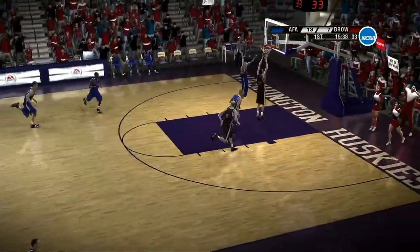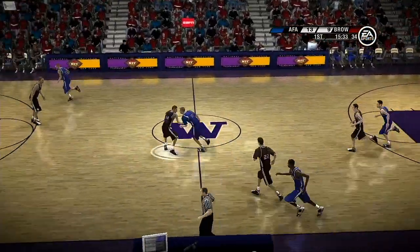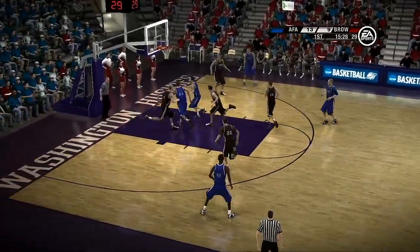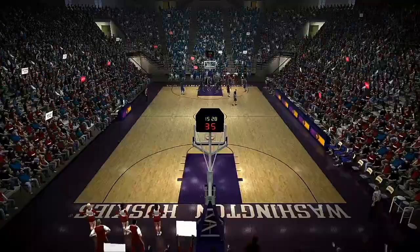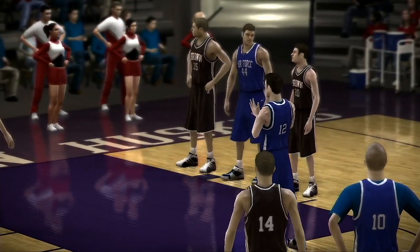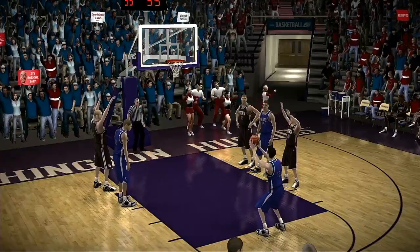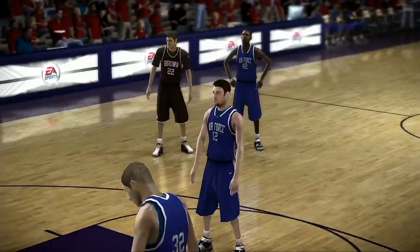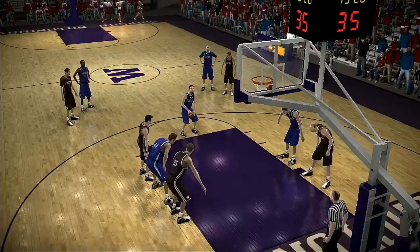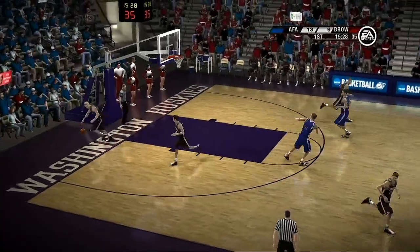And they get the turnover. For two, it's good. Number 20 picks up the defensive foul. First personal foul. The Falcons are going to be at the line for the first time in this game. First one, good. He makes them both.